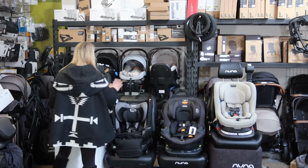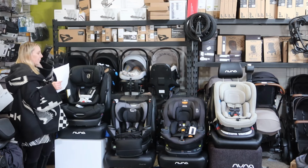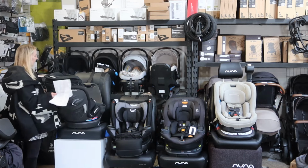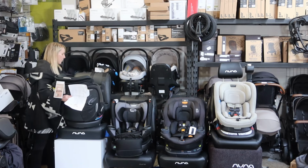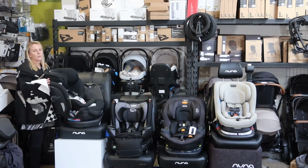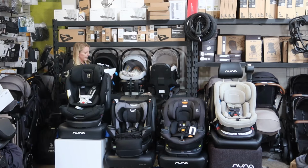Okay, so now we've got those all set up, ready to go. Again, those two have bases. These guys will still do the rotation, and it looks like they're on a base, but that is all attached itself. And the seat will never come off the rotating base. Okay, so now we have all 4 next to each other here.